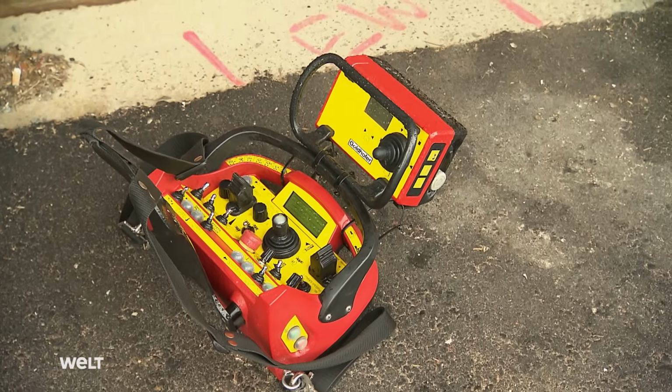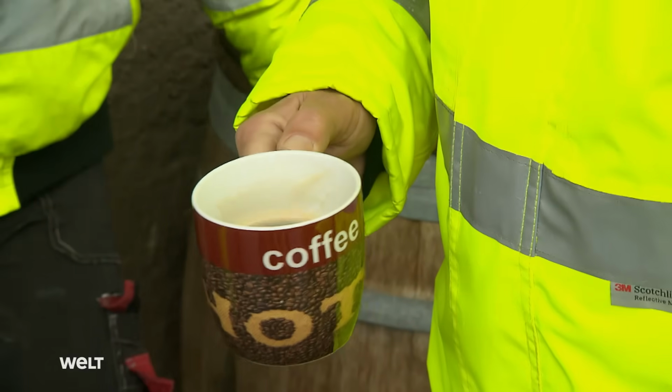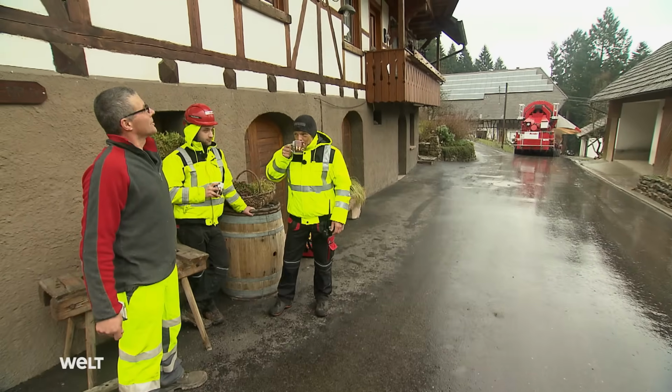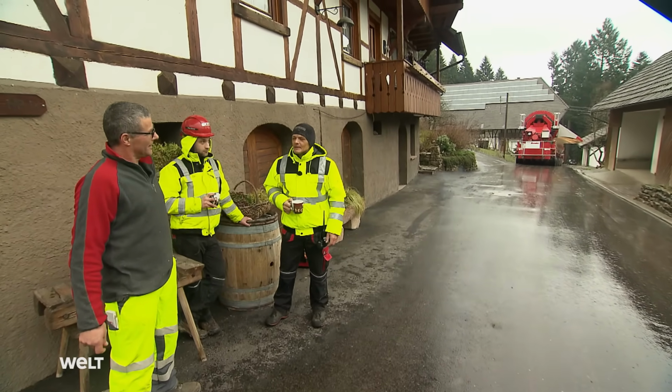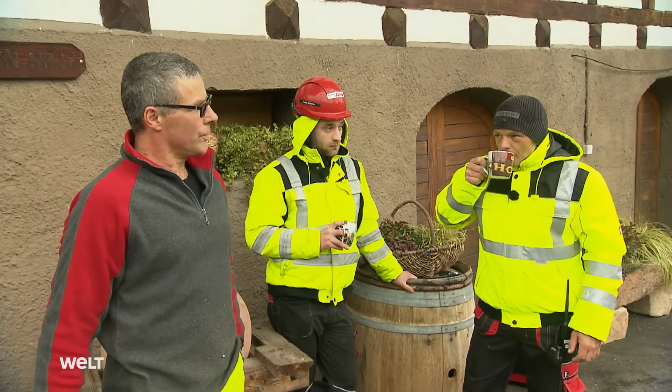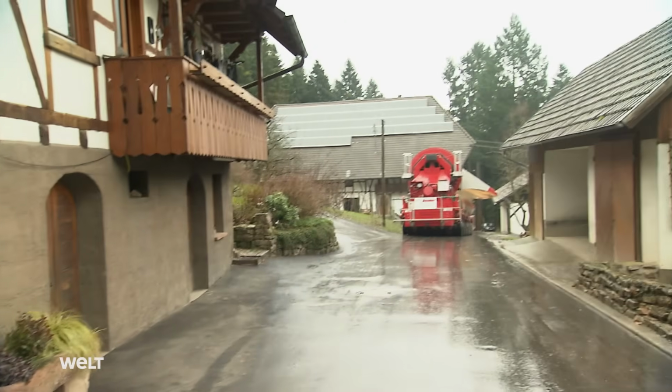Break time. One of the residents, Thomas Heitzmann, has made coffee for the men from the transport company. What does the transporter cost? 1.2 million. And you mainly transport blades or other things as well? We transport machines, but mainly blades. How many metric tons can that thing carry? 40 tons per axle. And you can assemble it depending on how many axles you have. Over 20 axles and you need a second engine.